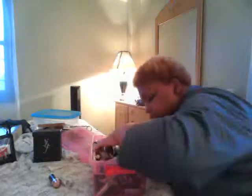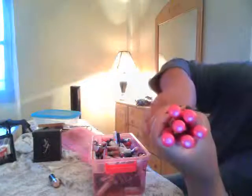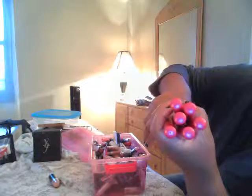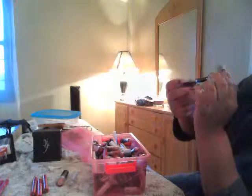Then I have 1, 2, 3, 4, 5, 6. I have 6 NYC City Curl mascaras in the color 845 black, extreme black. Then I have a Sonia Kashuk eyebrow gel in the color Sonia Kashuk brow gel.